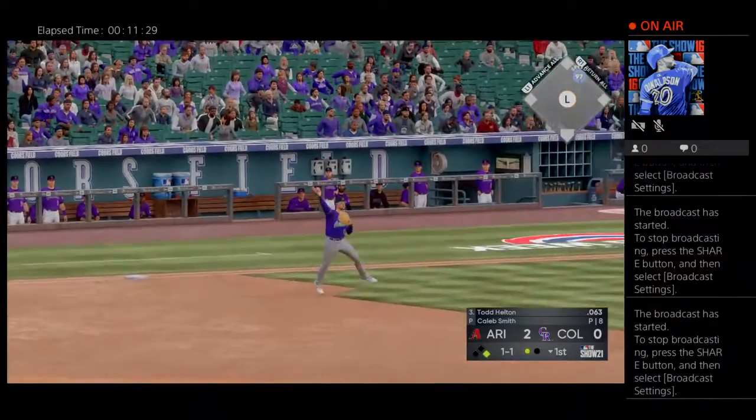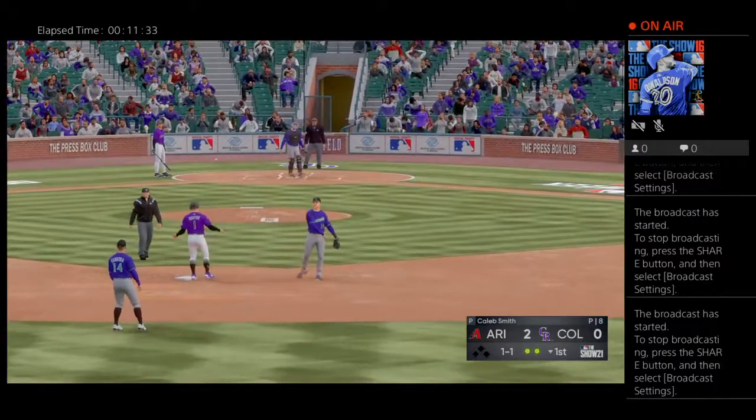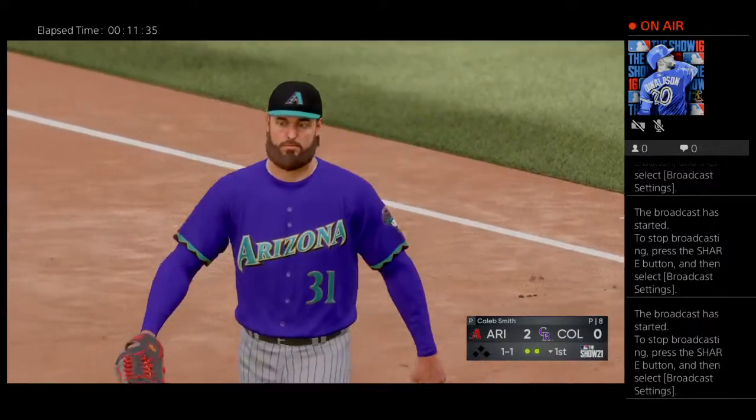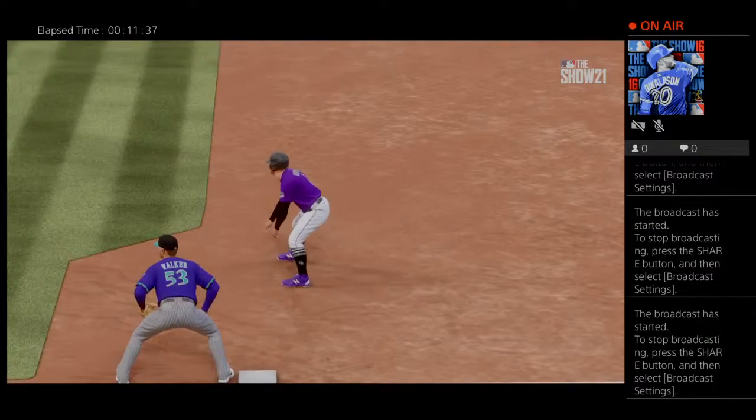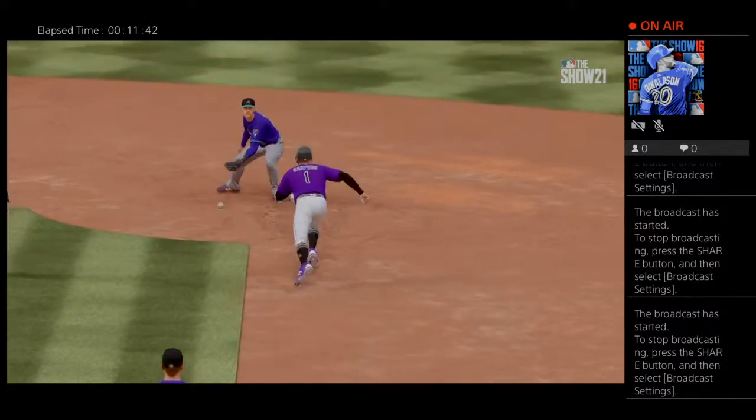Oh, and he breaks, and they've got him picked off. And they got him at second base on a good, smart play that time. Well, that's not a good look. No one likes getting picked off, but it's especially bad when it's your team's first hit. It's kind of deflating.